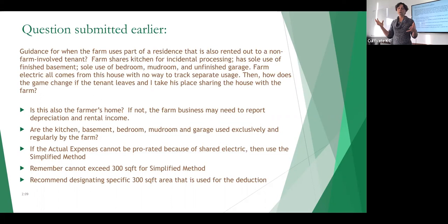Can you change from actual to simplified from year to year for business use of your home? Yes. But a footnote on that is back to the Cohan rules. The IRS likes to see consistency. They feel like if you're consistent, then you obviously have a plan and are working to keep accurate records, and they feel more confident in the information you're providing them. So if you have been doing actual and think, oh, well, we need to switch over to simplified, that's not a big deal. But if you're switching back and forth from year to year in an audit, they might kind of wonder why.